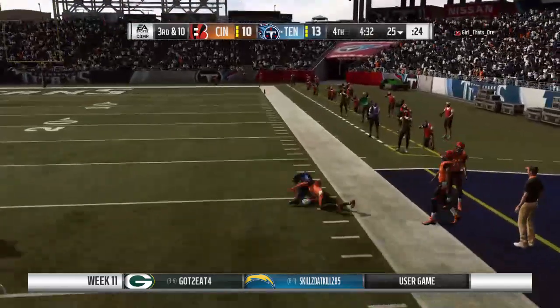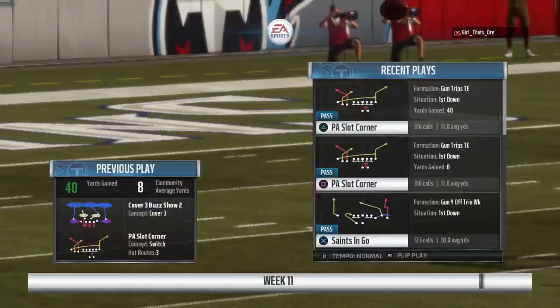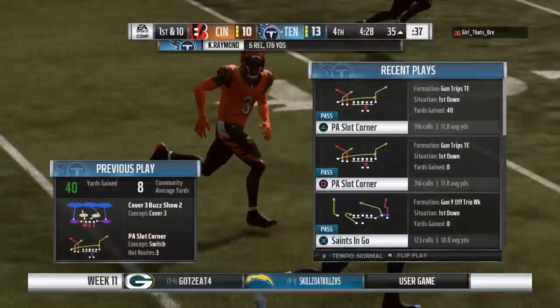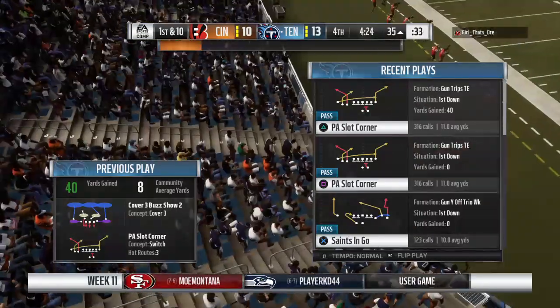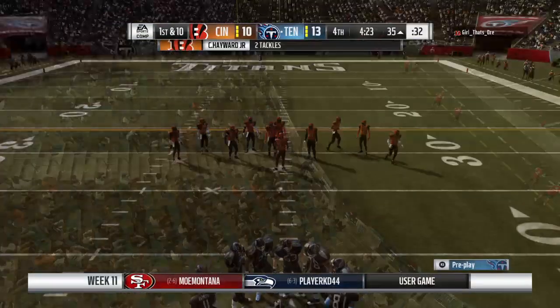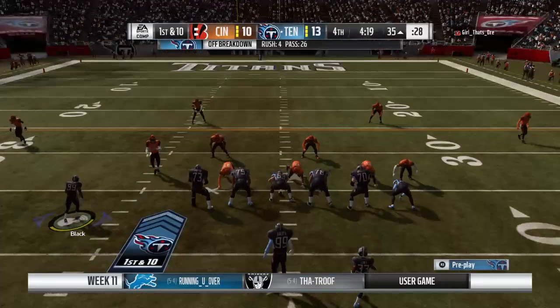It got his man complete. And all the way down to the 35. It's a big play there for Tennessee. And even 40 yards. Some good games going on in the early window. This might be the best of the bunch.